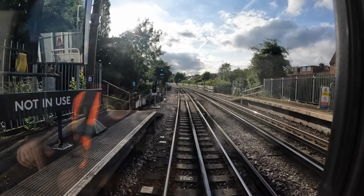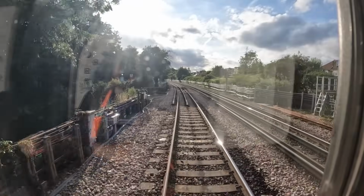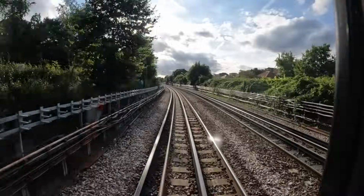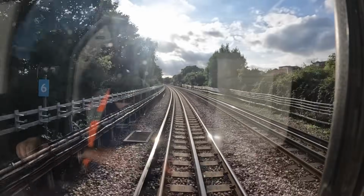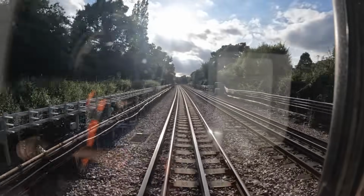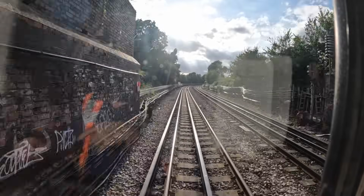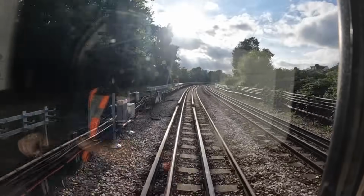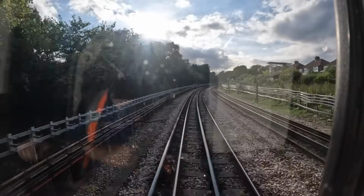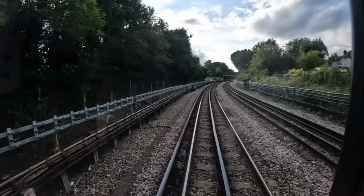South Harrow is next. When it's wet, it's terrible coming in this direction because as you leave the station it goes uphill and you struggle for traction. It'll just keep wheel spinning if you try putting it in full speed. So you end up crawling along at like 2 miles an hour.